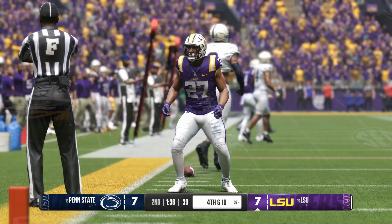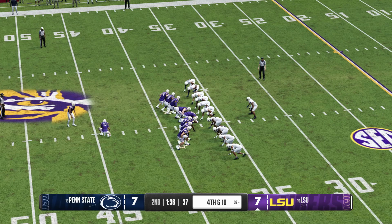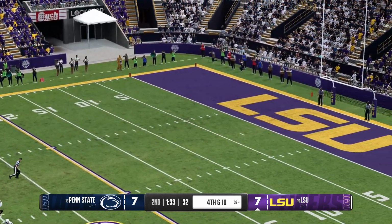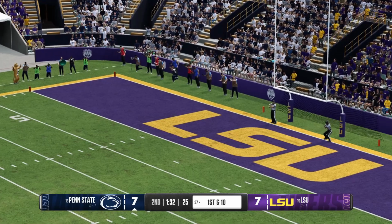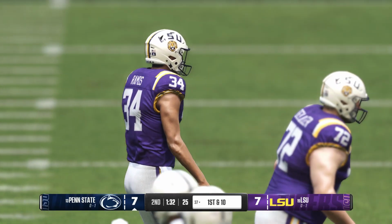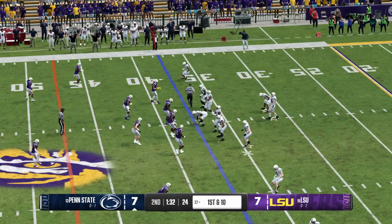Almost had the completion, just missed it. They'll have to settle for a field goal attempt. This is going to have to be unleashed from 54 yards out. Thought he had it and couldn't get it through the uprights. He missed it. And here in the 2nd quarter, missed field goal leaves us tied, guys.